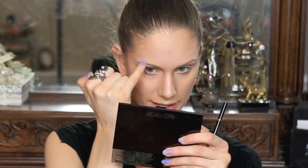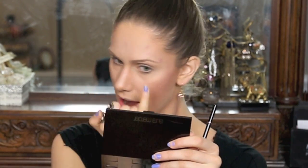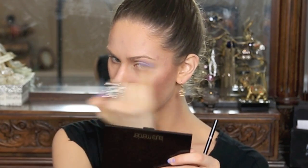You should also identify if your brows are even or not. Currently mine are uneven. What would make mine more even is having a little bit more of an arch at the top here. This one is pretty good as far as arch is concerned. I just want to thicken it up a little bit. So once you identify that, you can go in with your pencil or with your powder. And of course I'm going to start with pencil first.